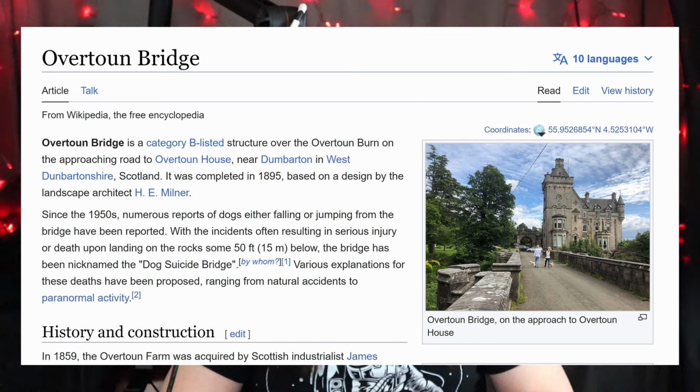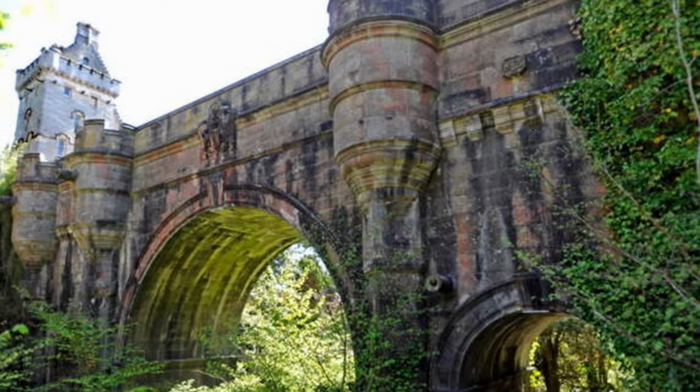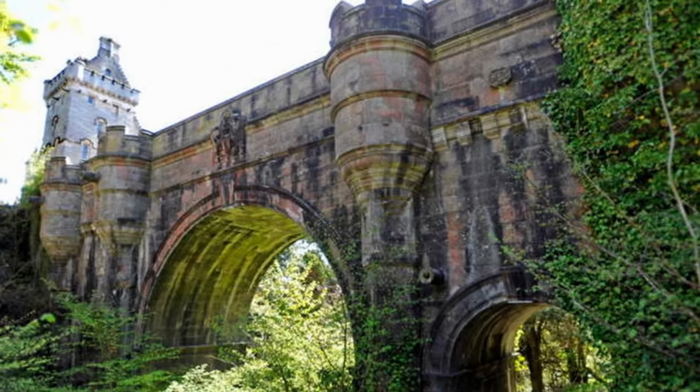So, Overtoun Bridge. I also made a video about this when I was a baby YouTuber. This is a bridge in Scotland. It's super pretty, but a lot of people talk about how creepy it is due to the tendency of dogs to seemingly spontaneously jump off the bridge to their deaths. Many believe that it's a paranormal structure that is causing the dogs to want to commit suicide.